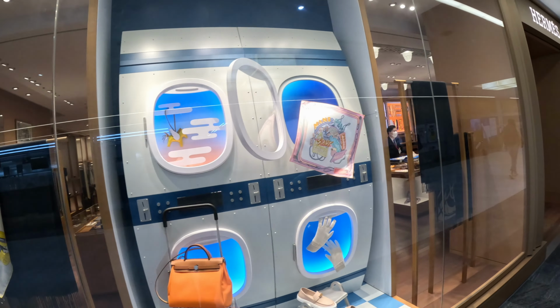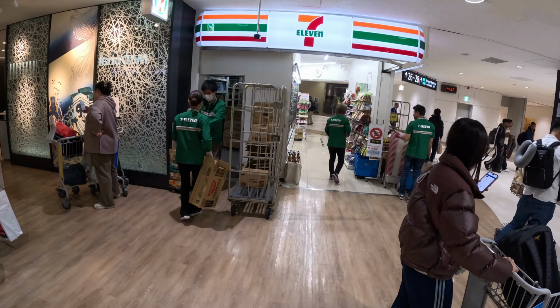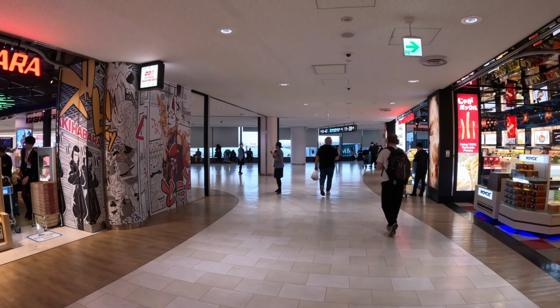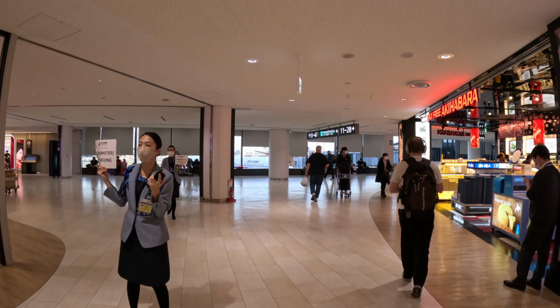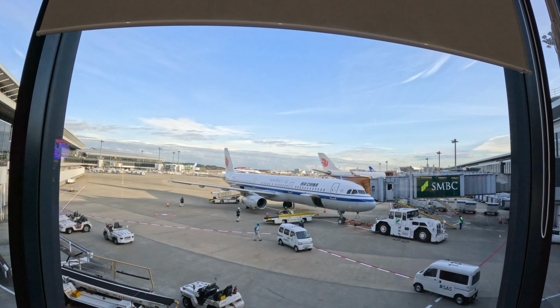In fact, I've got so much time, I don't know what to do with myself. There's plenty more shops airside, though they do seem to be on the more expensive side. I was delighted to see this 7-Eleven, and yes, I stocked up with some snacks. As I started heading towards my gate, I could see these women holding little signs. Does anybody know what those are for? I'm guessing they're trying to find the last couple of people coming for particular flights.